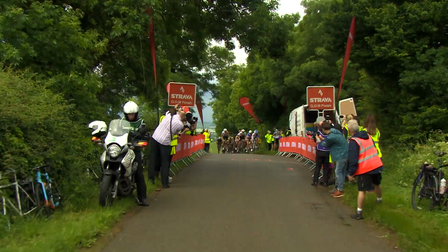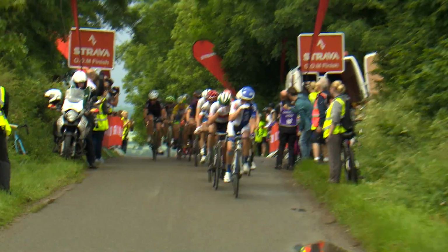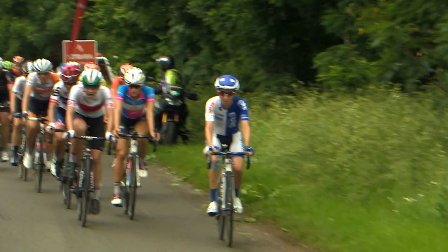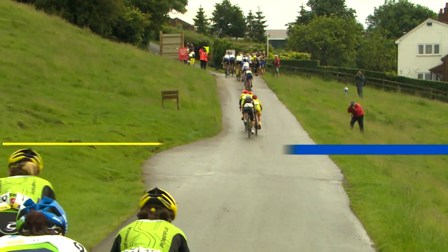Well, here is the burst then for the line. It's going to be tight, but right over the line first is Katie Hall, and that's a good ride for Hall. She's picked up 6 points there to add to her overnight tally, and that means it's stretched out to 10, and she's only 2 behind the leader now.